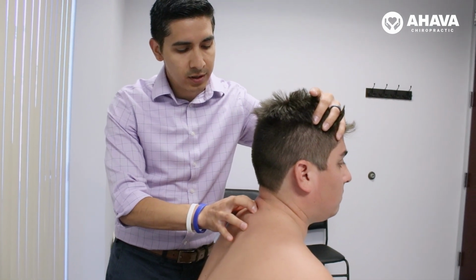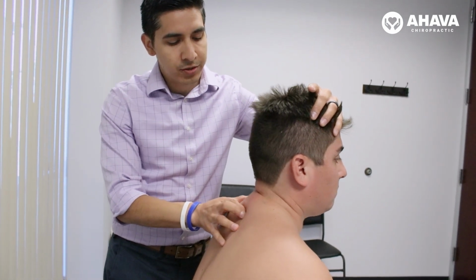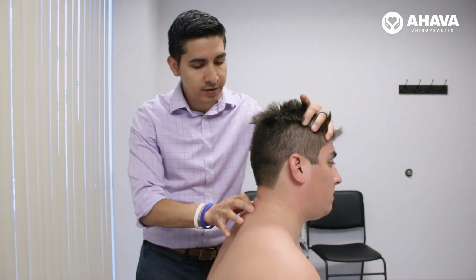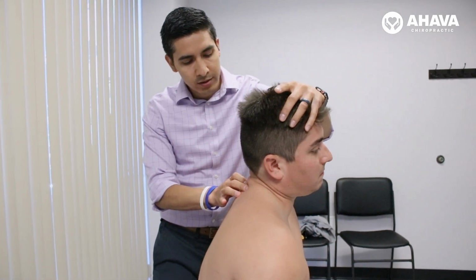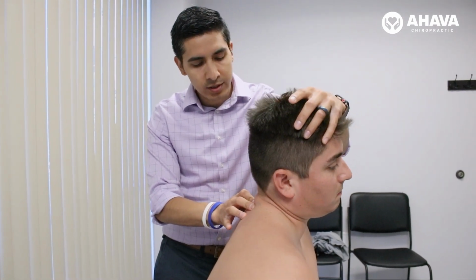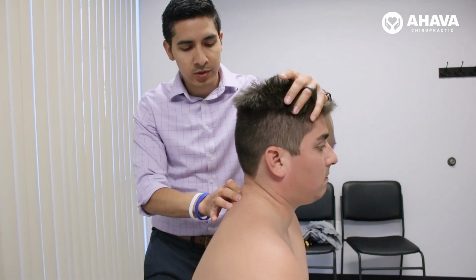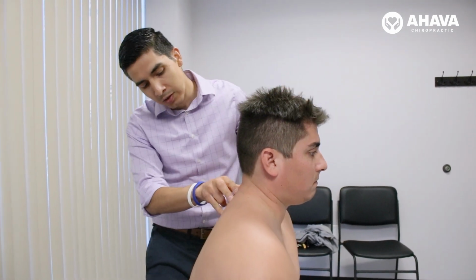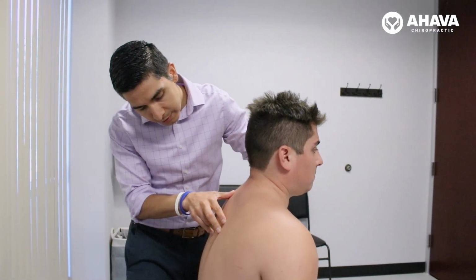C7, T1. Any pain or soreness with those? C7, a little bit more. Yeah. I want to tilt over to the left. Actually, going one side to the other doesn't seem too big. It seems like where you get stuck is in the extension there. So C7, T1, 2, 3, 4.